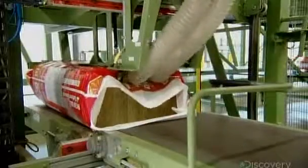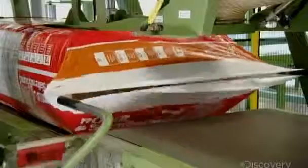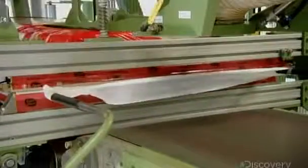From a pile of basalt rock and recycled steel slag to a bag full of insulation, it's been a wild and woolly ride.